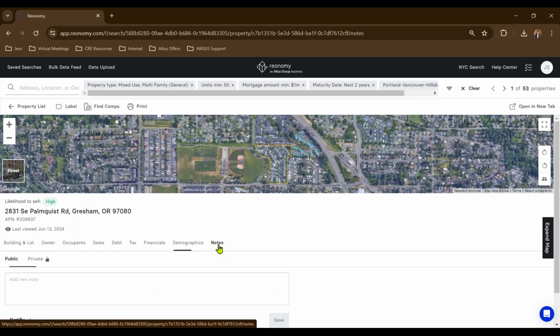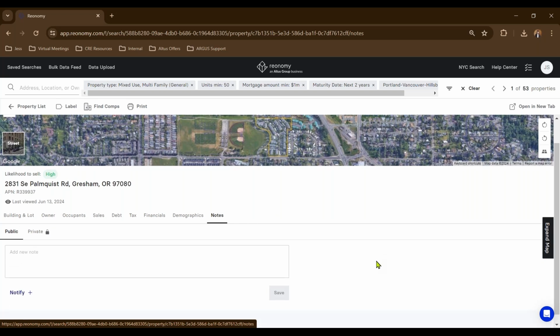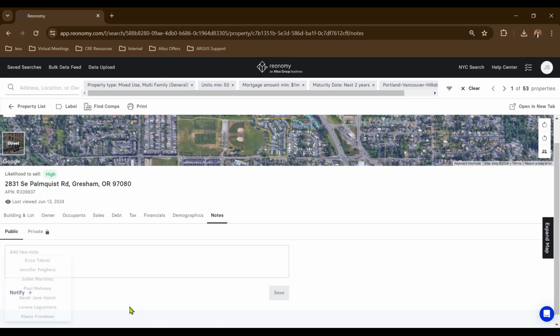And then there is a notes tab that lets teams share notes with one another if you have multiple users from an organization in one environment. So that is where you have some public notes. We can start to notify and tag other users. Private notes are more of a note to self, help me remember. And you can also start to add labels to properties if you want to include some organization and more easily find them in the future.